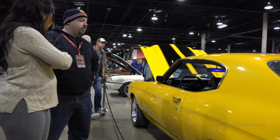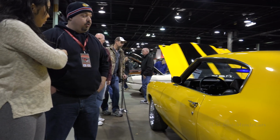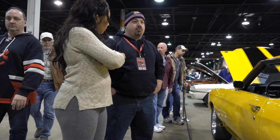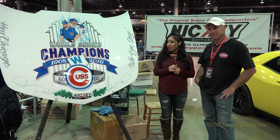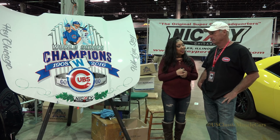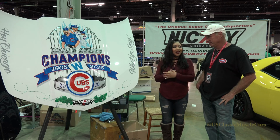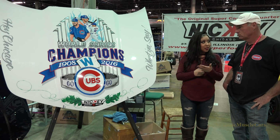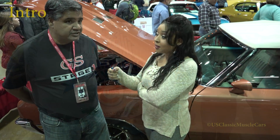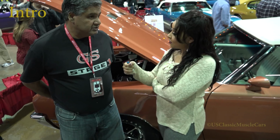I try to drive it as often as I can. I didn't build it to look at it, I built it to drive it. To me, driving them is more of an excitement than just looking at it. So I see you have painted the hood of this car. So the inspiration was the Cubs winning the World Series just recently. This car actually has a Protecto plate, so it's a true 71 car.